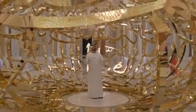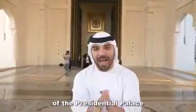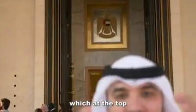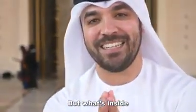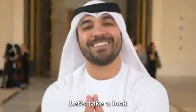Absolutely beautiful. We are at the grand entrance of the presidential palace. And the first thing that you see are these huge doors, which at the top have the emblem of the United Arab Emirates, the falcon and the flag. But what's inside is what's truly remarkable. Let's take a look.